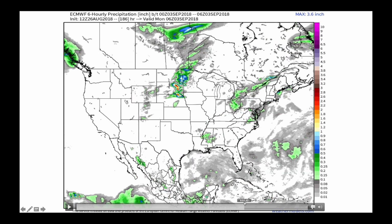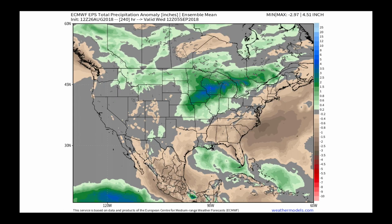So this will be a case of the haves and have-nots. Who gets the rain and who doesn't? It's just going to be the heat of the afternoon with all of the moisture in the air, producing localized thunderstorm events. And that's why when you look at the next 10 days as forecast by the European model and its 51-member ensemble, we, for the most part, see the entirety of the south central and southeast United States dry.